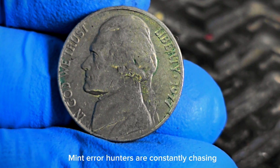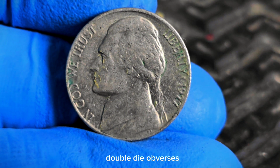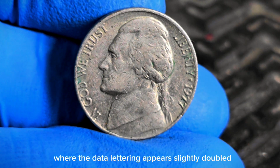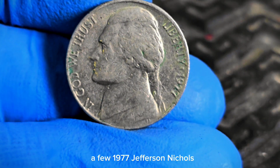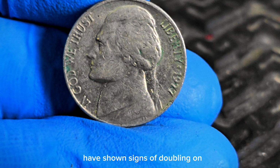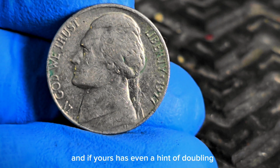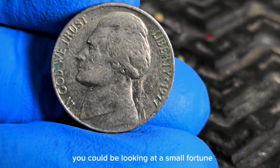Mint error hunters are constantly chasing double die obverses, where the date or lettering appears slightly doubled due to die misalignment. A few 1977 Jefferson nickels have shown signs of doubling on "In God We Trust" or "Liberty." And if yours has even a hint of doubling, you could be looking at a small fortune.